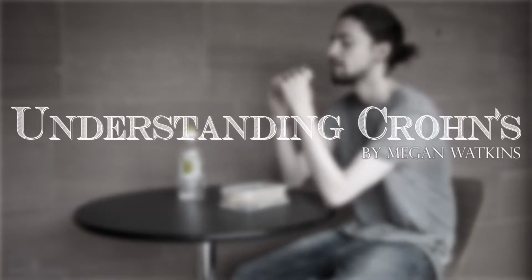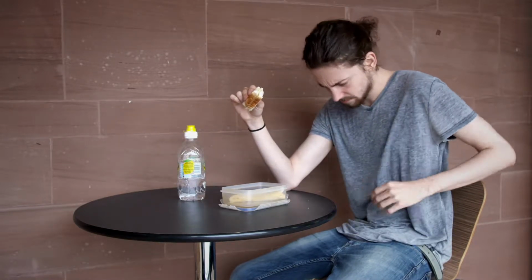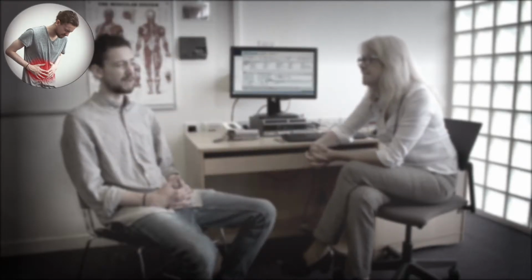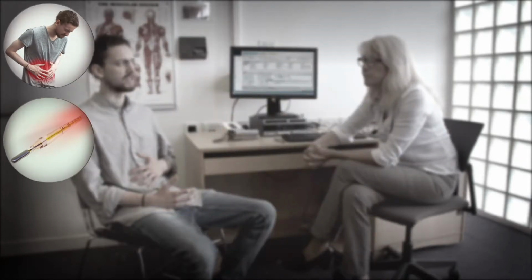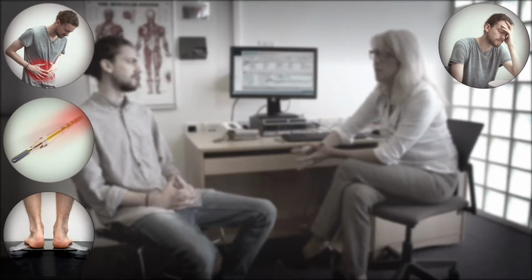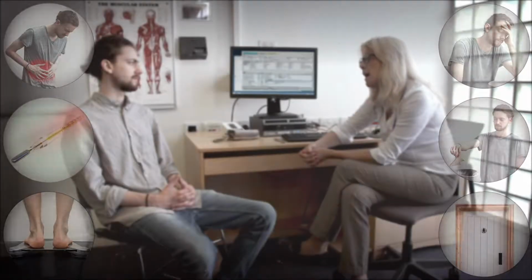Understanding Crohn's. The symptoms of Crohn's can be vague, which sometimes means that it is not always easy to detect. If you experience any of the following symptoms for a prolonged period, it is important to visit your doctor. The most common symptoms of Crohn's are abdominal pain, fever, weight loss, tiredness, loss of appetite, and increased bowel movements.